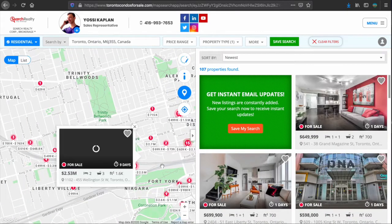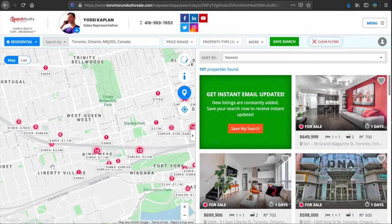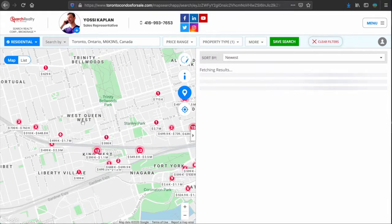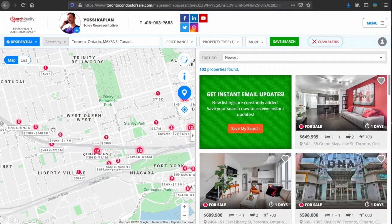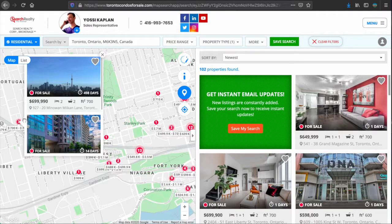Now these are the train tracks. I'm gonna look at everything north of the train tracks and not below, which is Liberty Village and then the King West continuation. I'm just gonna focus north of it in a triangle area here. Okay, let's start from the corner here. What you see here is Minoa Mikan.